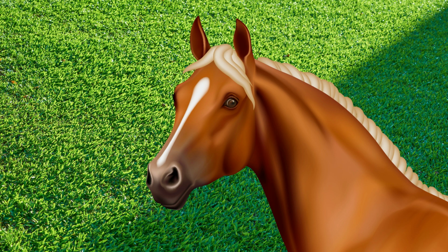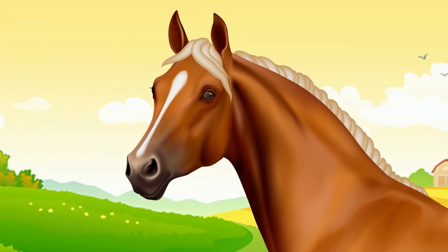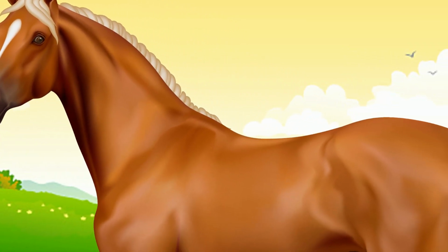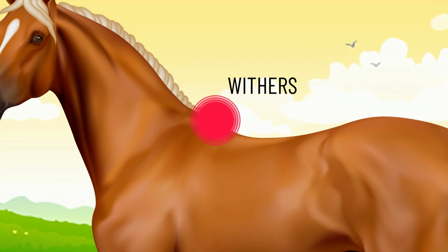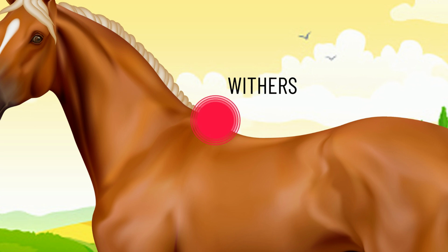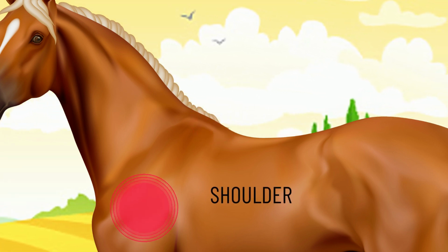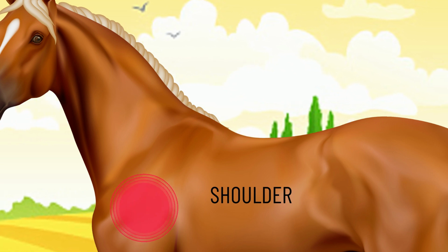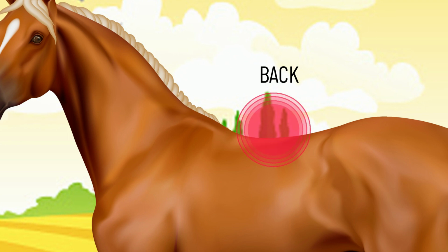Moving on to the back of the horse's head, we have the mane. The mane is a growth of long hair on the back of the neck of a horse. Our next term is withers, which is the highest part on a horse's back. The height of a horse is measured to this body part. Like a human, a horse also has a shoulder. And we also share the term back.